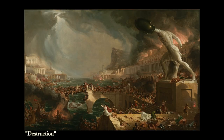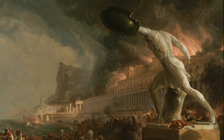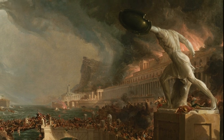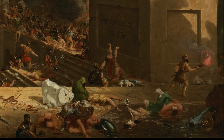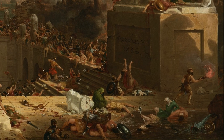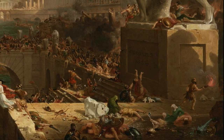In the fourth painting, Destruction, you can see things aren't looking so great. A battle is happening and violence is everywhere. People are being slaughtered, buildings are on fire, and chaos erupts. Bodies fill the fountain in the right foreground, and dead children lie on the steps as a woman is pulled down by her hair. Scary stuff.